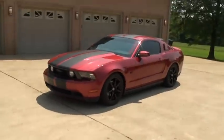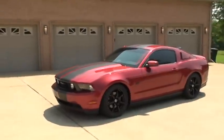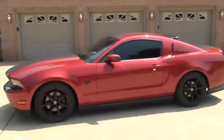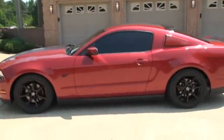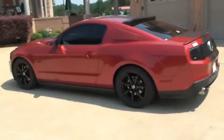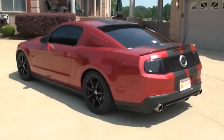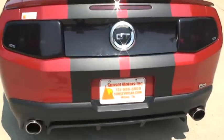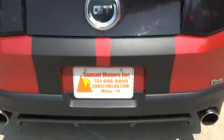Competitive financing and worldwide shipping is available. If you're looking for a sharp, unique sports car at an affordable price, in excellent condition, this should do it. To see if this car is still available for sale, go to my website, sunsetmotors.com. If it's on the website, it's for sale. If not, it's sold.